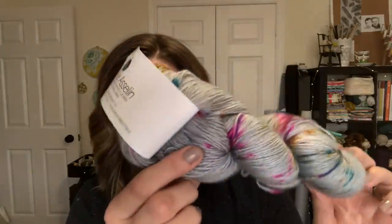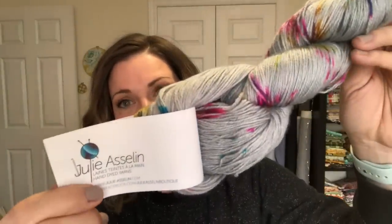One of them did come during Vlogmas, and for some reason I never got a chance to show it. And it is this beautiful yarn that a friend sent to me. It is Andrea from, I'm going to put her Instagram name on the screen. I never know if I'm pronouncing it right. But Andrea is a prolific knitter. She just knits the most beautiful projects. If you haven't checked out her Instagram, you really should.